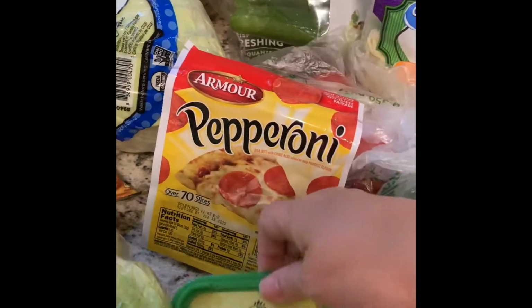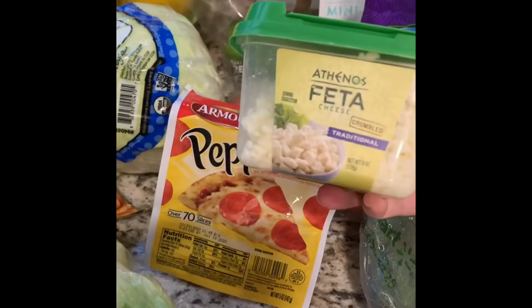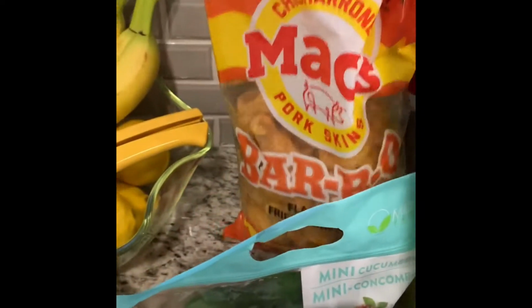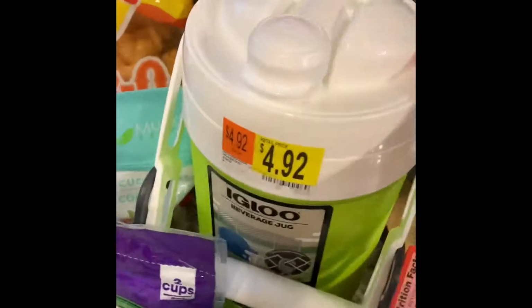I got some low-carb wraps that I like to make pizzas out of, and I got some feta cheese for my husband. This was a substitution. I usually get something else, but this is fine. I don't need it anyway. I got some little cucumbers. We love those little snack cucumbers, and some Max barbecue pork rinds, which are my favorite.